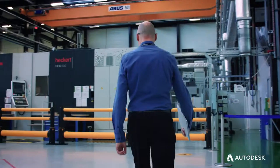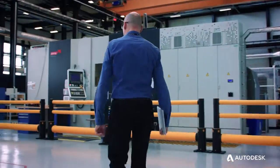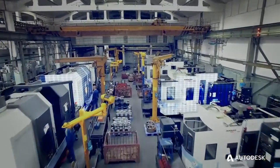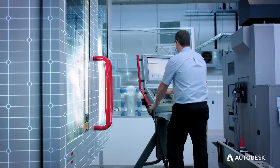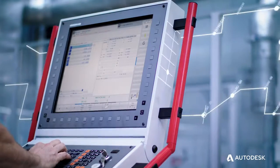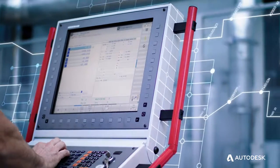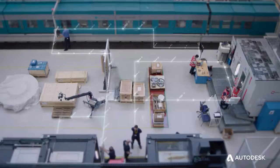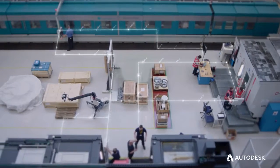Manufacturing is evolving as we move into the next industrial revolution. Connectivity is enabling products and processes to communicate through data. Data that's able to improve overall equipment effectiveness and operational efficiency. Harnessing this data in real time with instant access is the key to developing a competitive edge.